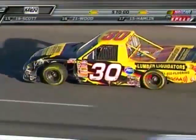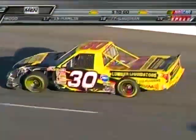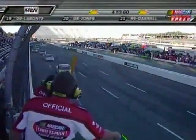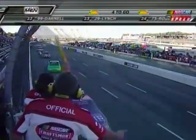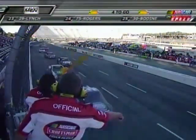Some of those guys had damage. They don't really care about the 1 lap penalty. They're just trying to get in there and see if they can fix their truck. When they cross the start-finish line, it's 4 laps of racing to go. Mike Skinner in front of Jack Sprague, Matt Crafton, Rick Crawford, and Ron Hornaday.